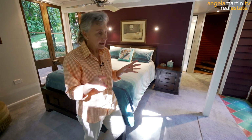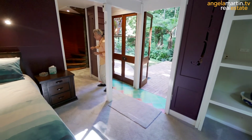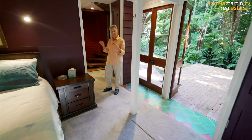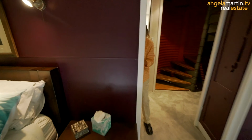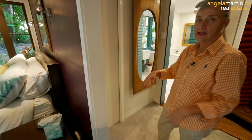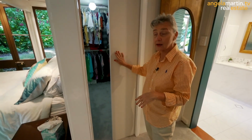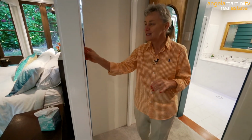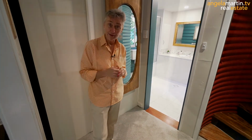We do have cupboards. Cupboard here, cupboard here, and as we walk through into the ensuite, we've actually got a walk-in robe. So come this way. It's a little bit of a squeeze in here, but we have got plenty of cupboard space to hang all your bits and bobs, or again, storage. I'm going to go on about storage, but this bathroom, beautifully remodeled, absolutely, again, luxury. Let's go and have a look.